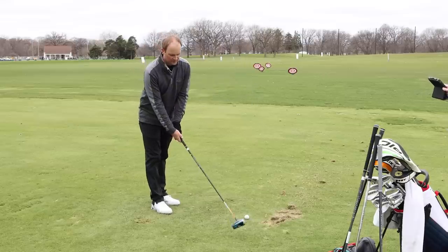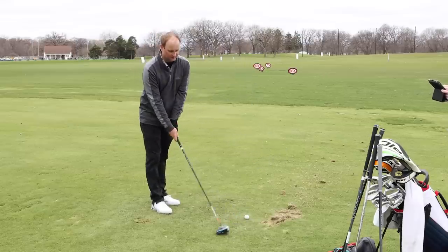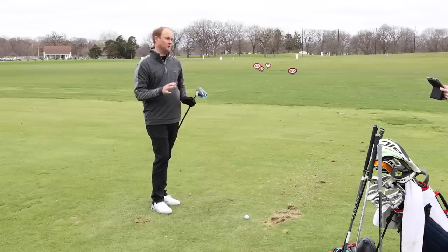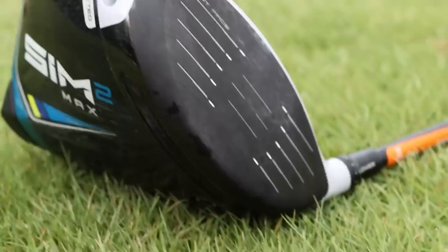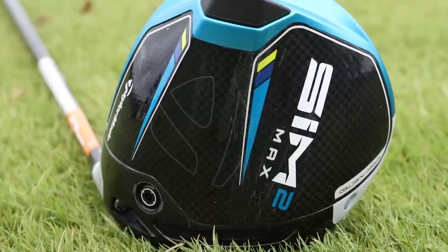I mean, this is the first time you've seen it outside on real grass as opposed to being in an inside fitting environment. It looks very clean and very crisp at address. So I really like the colors. I think I've said this about this driver in the past. I really like the transition from white to gray to black to blue, essentially. It looks very colorful, very clean at address.